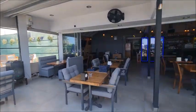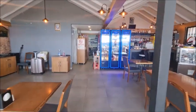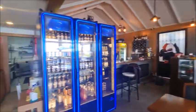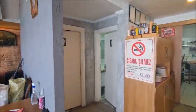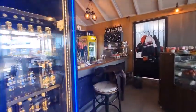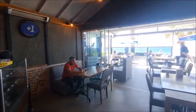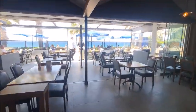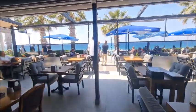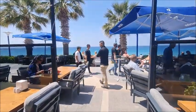So they're seating inside and outside, and they do have entertainment here as well, live entertainment. And the toilet facilities are here, kitchen is at the back there. The nice bar area. Very nice location, and from here also in the evenings you get amazing sunset views. So let's go and have a look at the menu now.